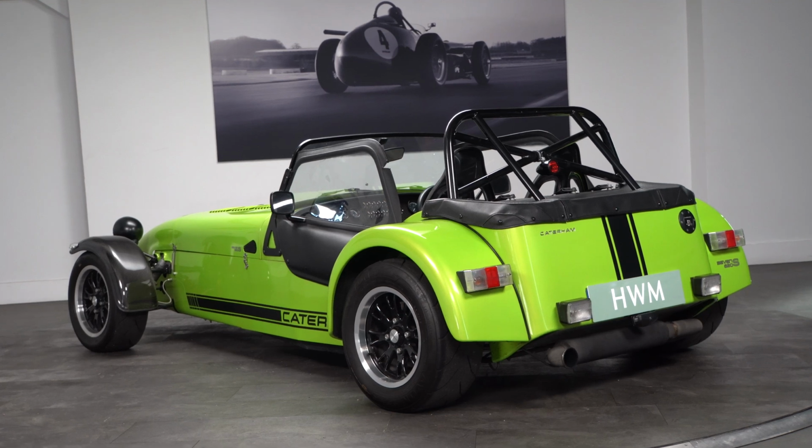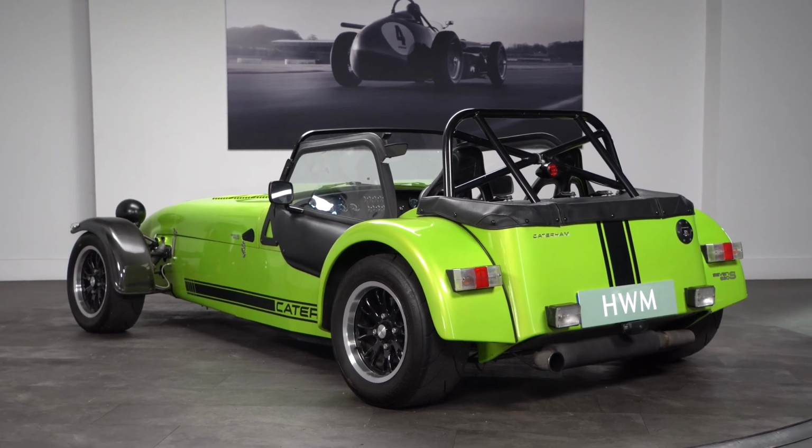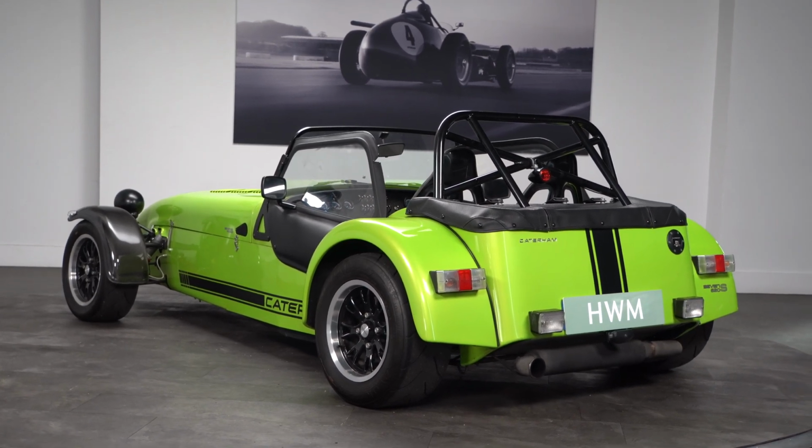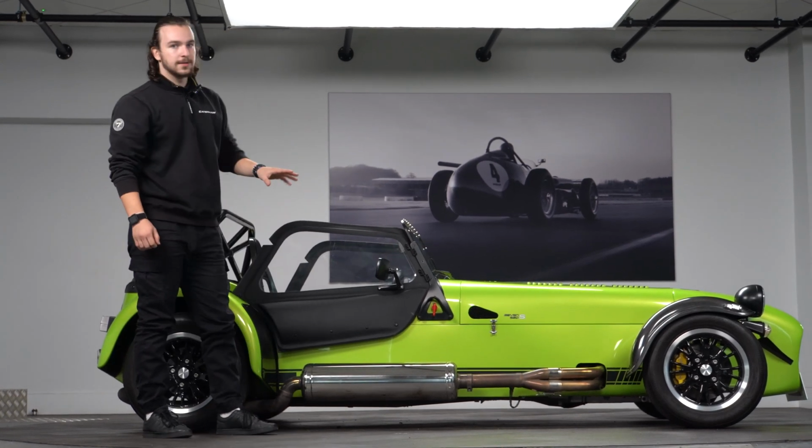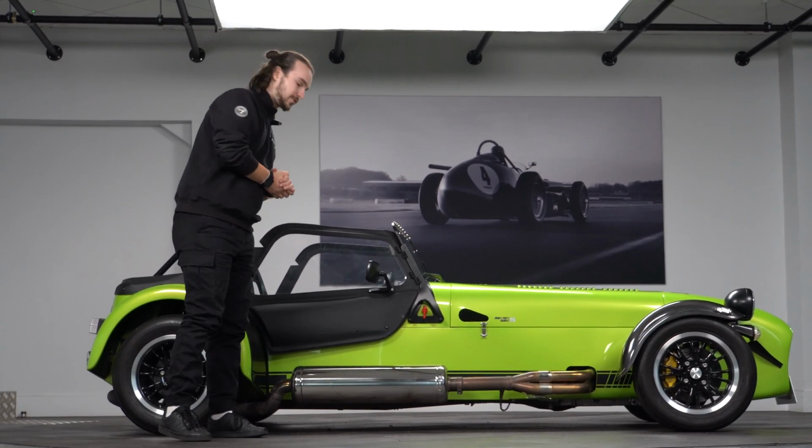Being a 620, you do also get your track day exit exhaust, which runs through the side here and comes out the back. Another bit of specification is you do get your master battery cutoff switch, and this car does come with the full hood and side screens.